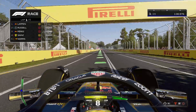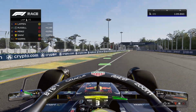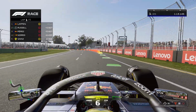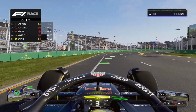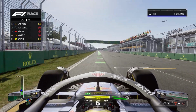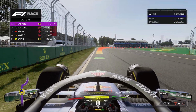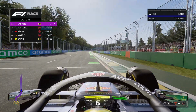It does look like Sir Lapin is going to be dealing with some combustion issues, so we may actually see a first non-Red Bull pole this season, but we're going to have to see what happens between Sir Lapin and his vehicle. Taking that hairpin a little slow now into the high-speed straight out section, putting some space between him and the rest of the pack. He does come in at a 126.5, 5.5 seconds ahead of George Russell in second place.